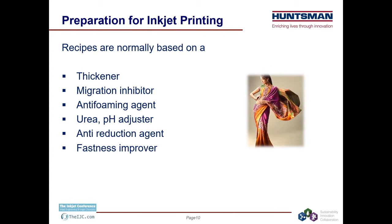Well, looking at such a preparation, what is it normally based on? Basically, for an acid or reactive dye, we are looking at a thickener. This can be a natural thickener or a synthetic thickener. So we're talking about an alginate or maybe Tamacol MP or Pripajet Uni. A migration inhibitor. In most cases, if you have a thickener, this will also act as a migration inhibitor, but sometimes you will need a combination of the two in order to get the right effect. Then anti-foaming, which is sometimes a little bit underestimated as well.